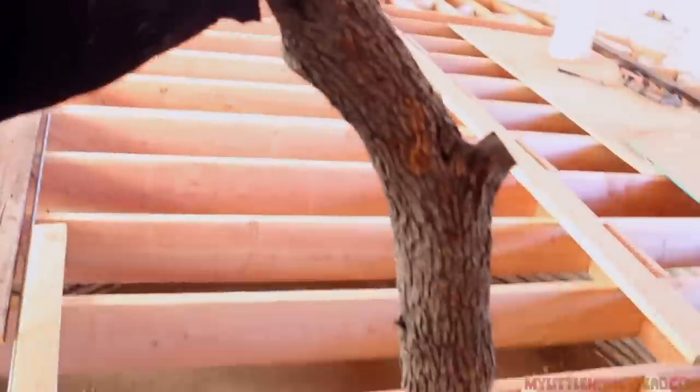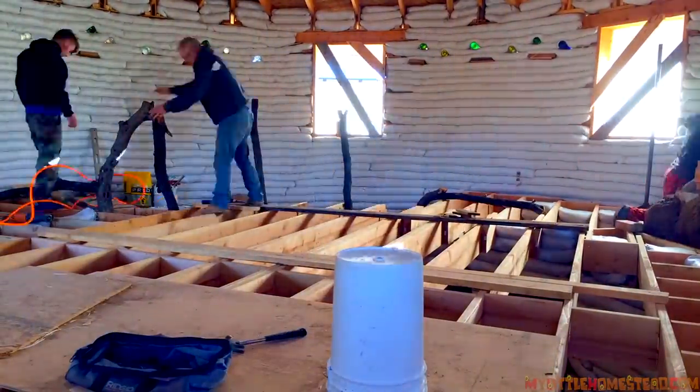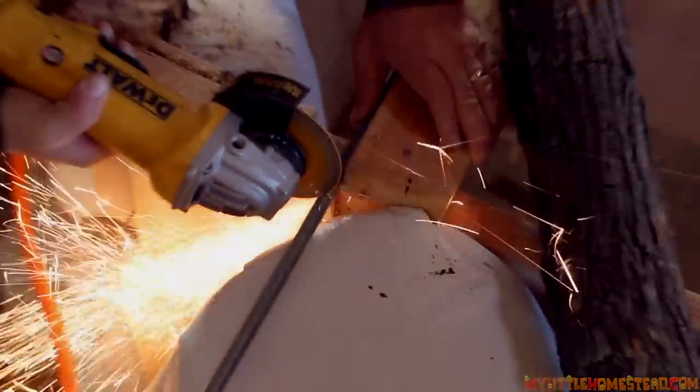What's good about a post that's secure is if you can actually make it part of the floor. Bolts in, basically, so we can bolt it down. That's what's cool about mesquite, it's really twisty and it's all over the place. It's not like plywood, straight.